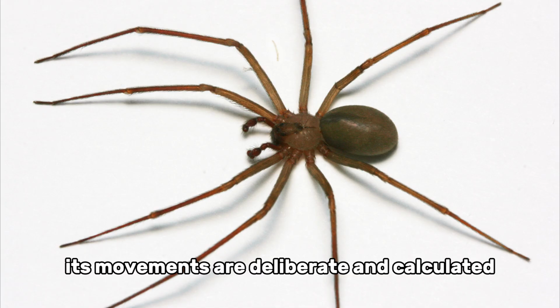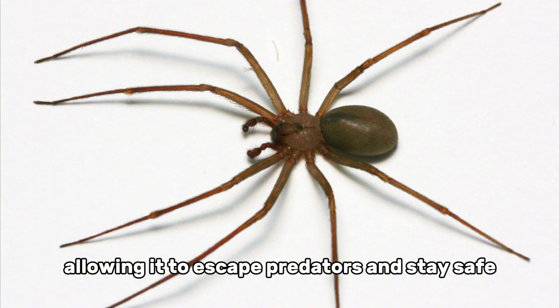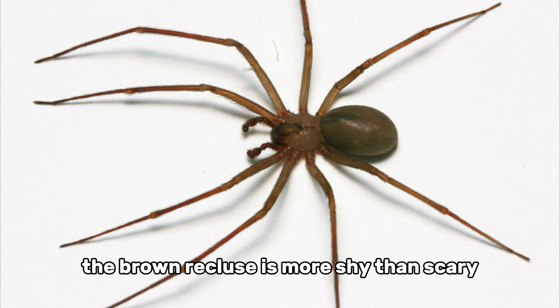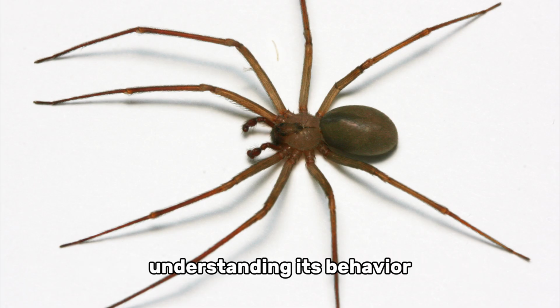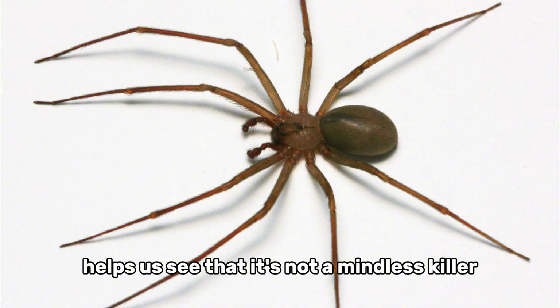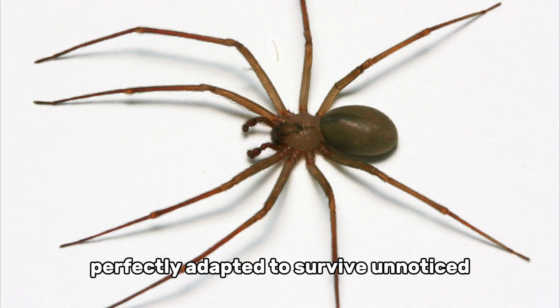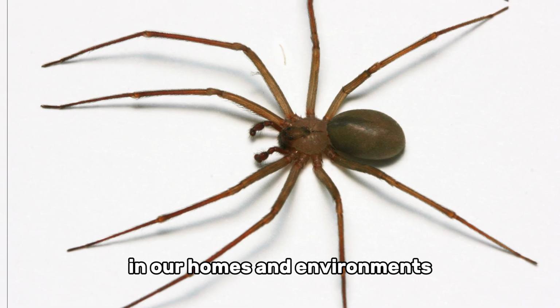Its movements are deliberate and calculated, allowing it to escape predators and stay safe. Despite its fearsome reputation, the brown recluse is more shy than scary. Understanding its behavior helps us see that it's not a mindless killer. It's a careful, cautious creature, perfectly adapted to survive unnoticed in our homes and environments.